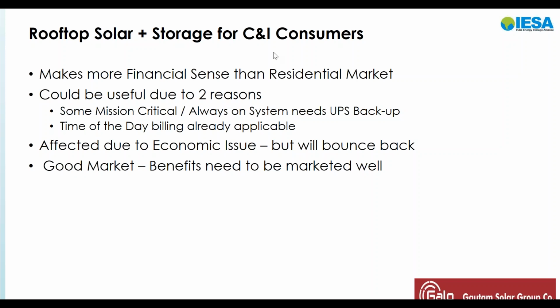So when we talk about the commercial and institutional consumers, then we see that it makes more financial sense for these kind of customers than residential customers. Why? Because basically there's some application, like in my factory also, which always has to be on. You cannot shut them down ever. So anyways, we are buying a UPS backup system. Some machines are mission critical, and you cannot shut them down even for 30 seconds. So you require to have a UPS backup system.